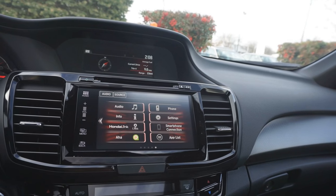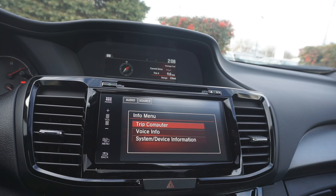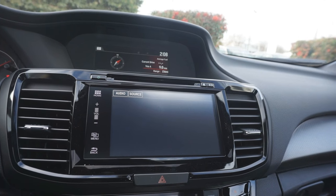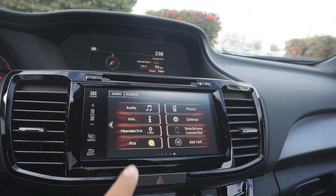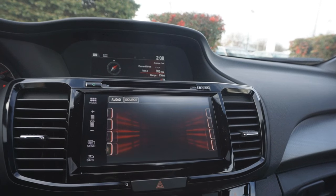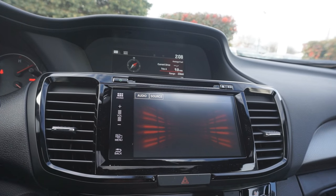So down here you have your 7-inch touchscreen display. So here's your audio, information, like trip computer and voice information, and system information. You also have HondaLink. My phone isn't paired to it right now, and I don't have the app. Aha, basically online radio. Your Bluetooth phone connection. I'll pair my phone later. Your system settings.